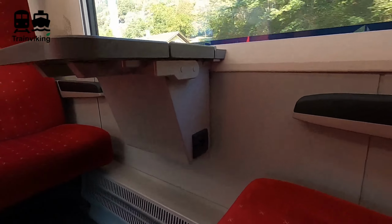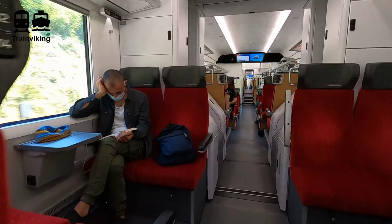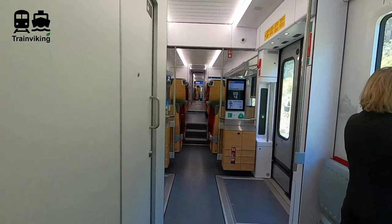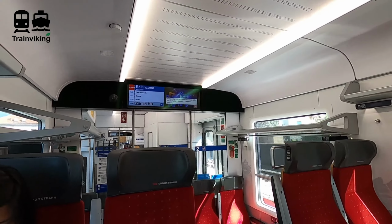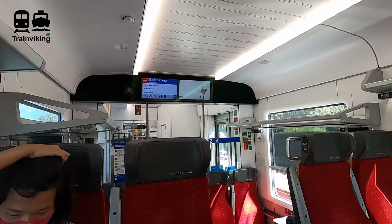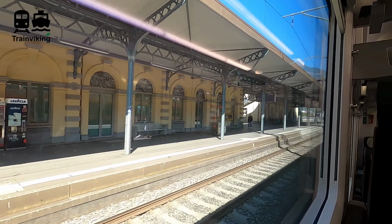At the side there's a small table, and within this table you will find one power plug on both sides. Within these tables you also find a garbage can. At all windows there's a sunscreen, and a small coat hanger can be found next to the windows. Even though I'm not a huge fan of seats that do face each other, the comfort level of these trains is really good. Well, I think you know what the second class looks like.